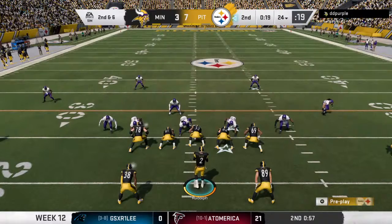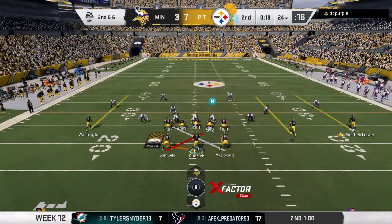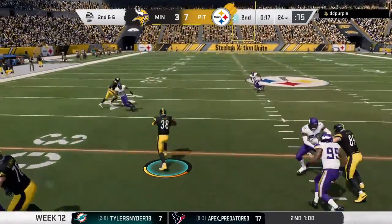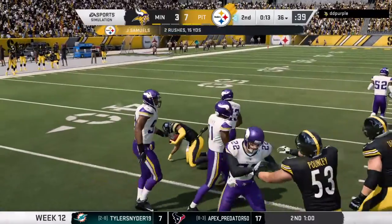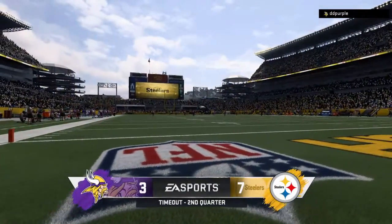Following the pickup of 4, here's 2nd and 6. They'll keep it on the ground again here, and an alley to run. They're able to get this one across the 35. The Steeler first down on the pickup of 11 yards.